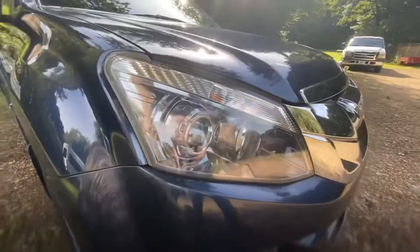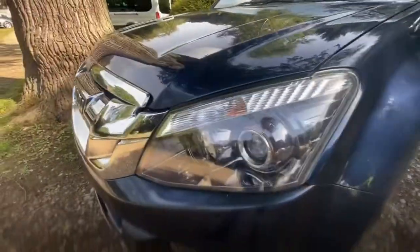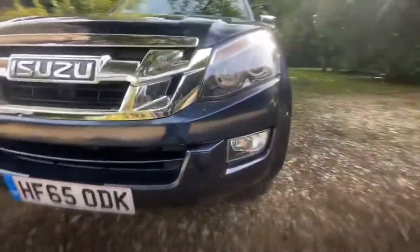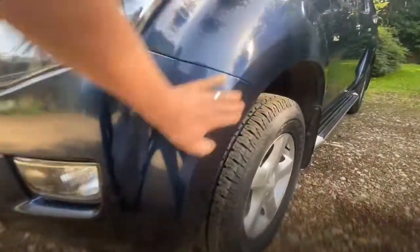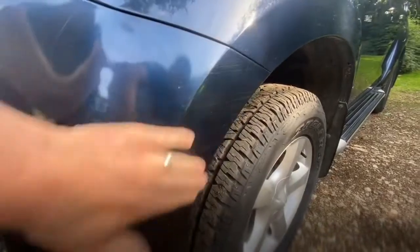Driver side headlight, clean, no damage, as is the front grille, nice and clean. And the same for the passenger headlights as well. Front bumper. There are a few stone chips here. Very, very light, nothing serious. Just obviously the nature of what they are. A couple of very light scratches on the bumper. Hopefully you can see those. Can't feel them on the fingers.